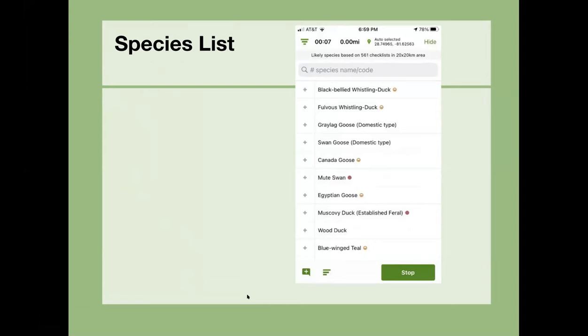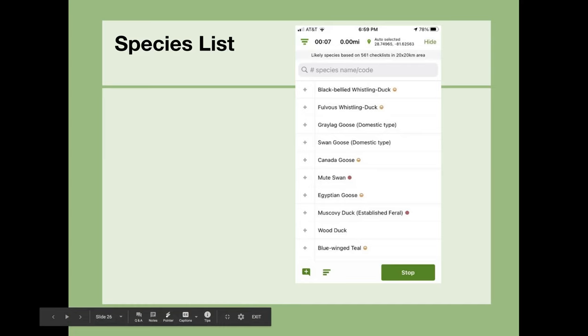So this is what it looks like. This is your species list. And wherever you put your location, it'll coordinate the likely birds. So like here in Central Florida, the bird list is going to be different than if I was in Canada. The list would be way different. And it has GPS to kind of help you with that. So you look down the list and it is in there by taxonomic order.